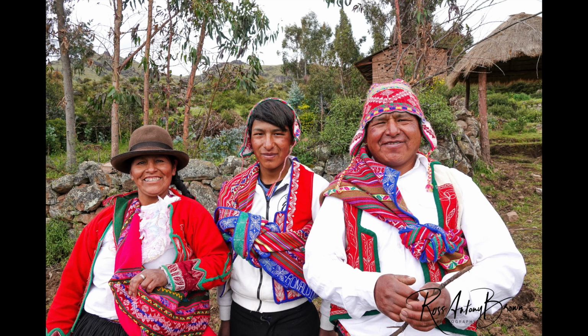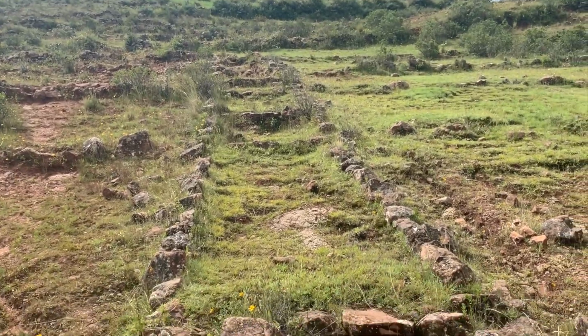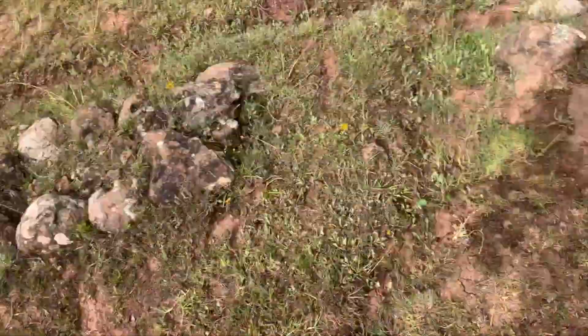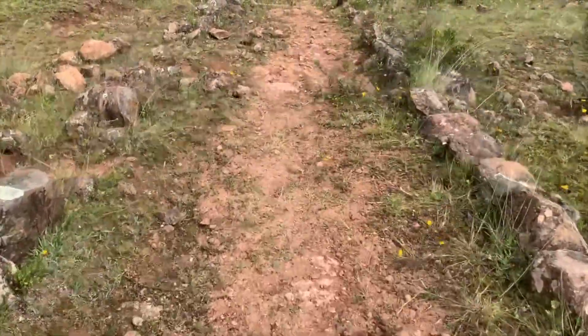Of the Inca Trails, the one to Machu Picchu is the most famous. The Incans built trails covering around 20,000 miles throughout South America. Some of these trails have been repaired, however the vast majority have been left untouched and look like this.